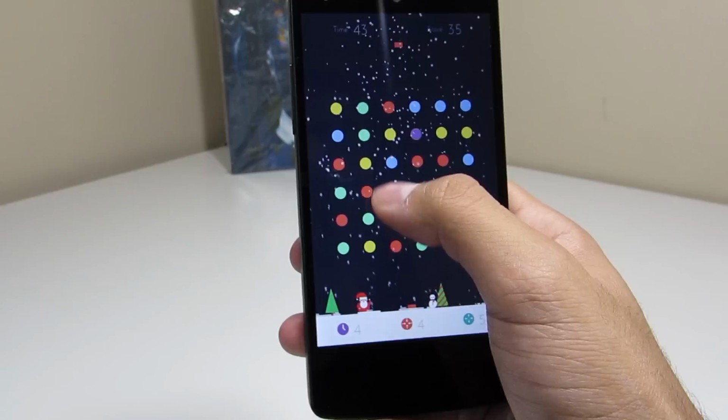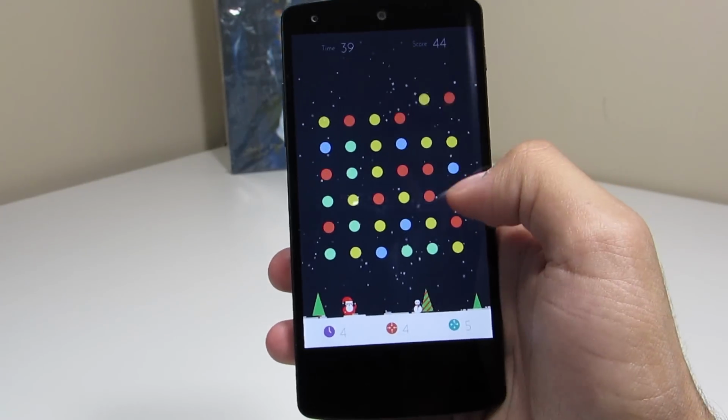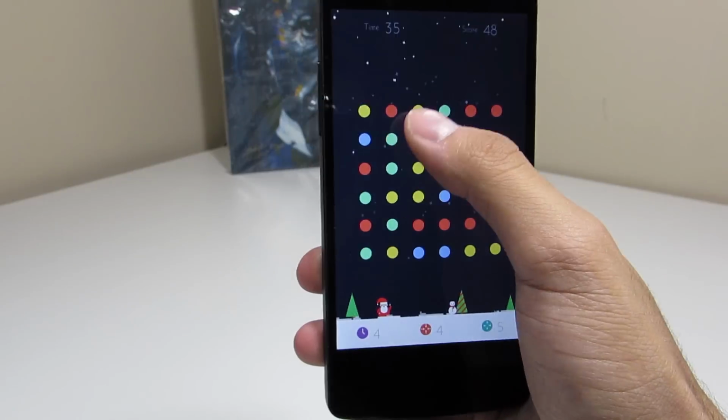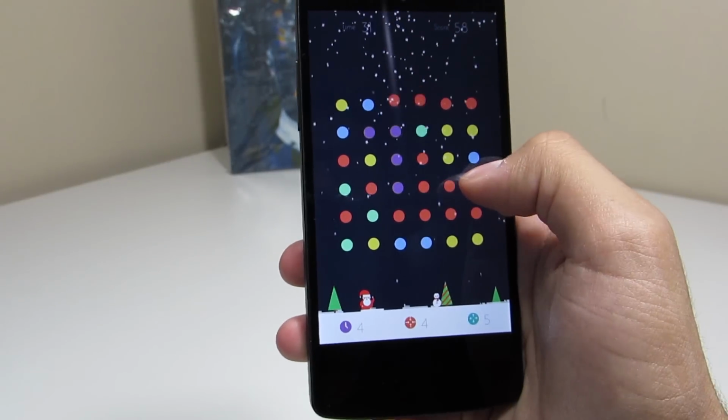It's a fun game to play, and this is a game that I played the other day when I was waiting for class to start. I had a couple minutes, and it's a nice game because you don't have to worry about saves or progress or anything like that, or trying to get past a level. You just basically keep playing until the time runs out or you've run out of moves.